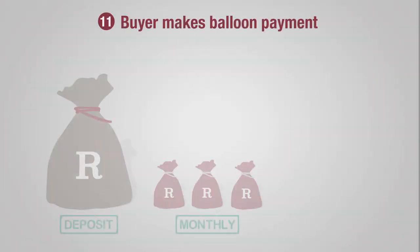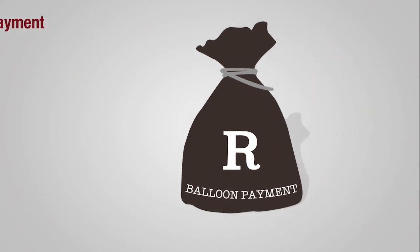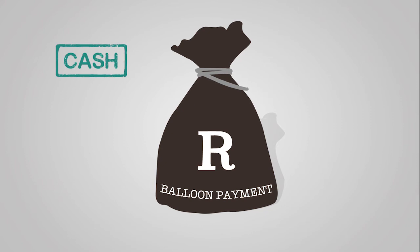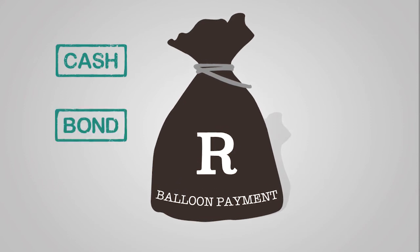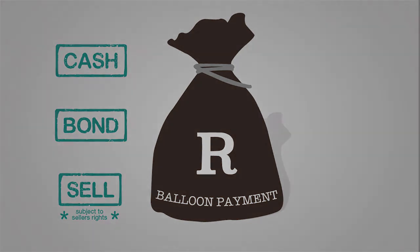Finally, if applicable, a balloon payment is made as the last installment. The balloon payment can be made either in cash or via a bond, which can be taken out at the end of the term. The buyer could even sell the property before the balloon is due, provided that all payments due to the seller can be fully settled from the proceeds.